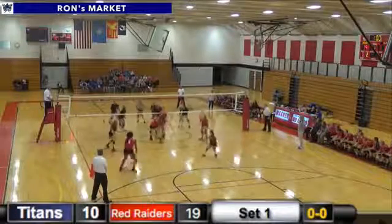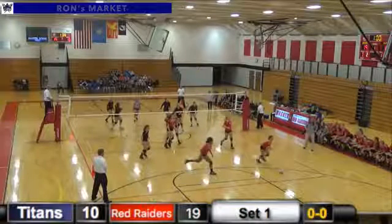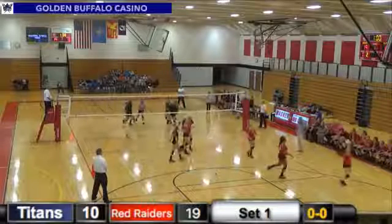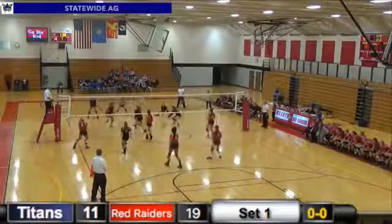Killed by Destiny Hack. Stephanie Fowler will put it in play for the Titans. Now 19-11, Red Raiders are up. Set by Juffer. Tyler from the Titans.